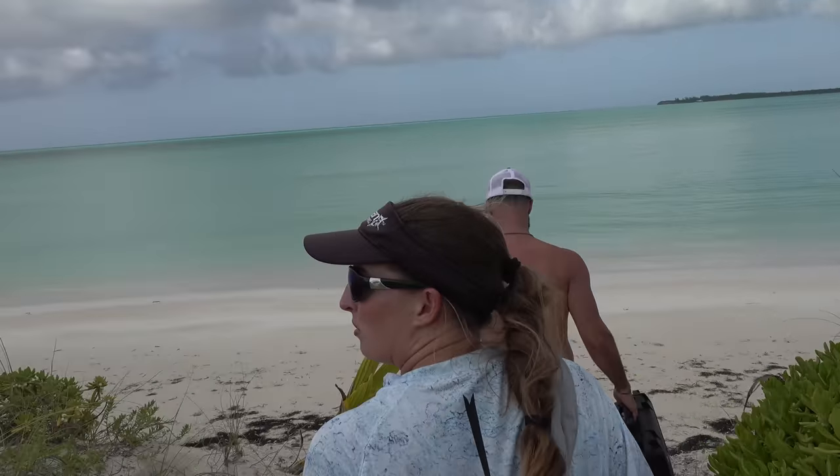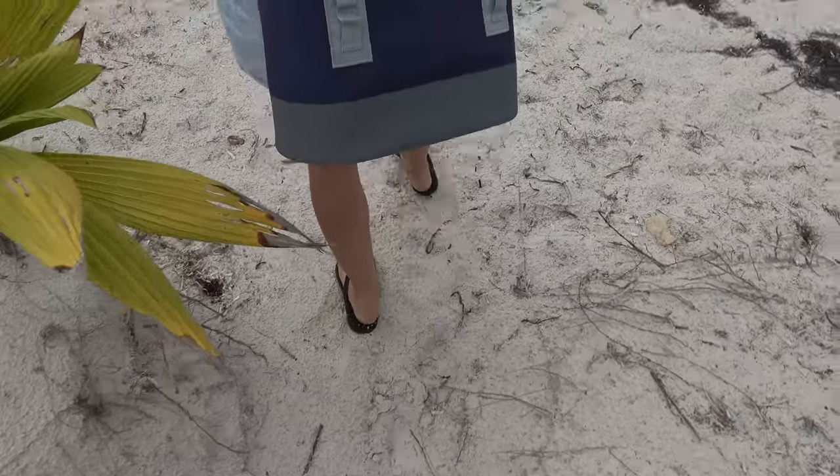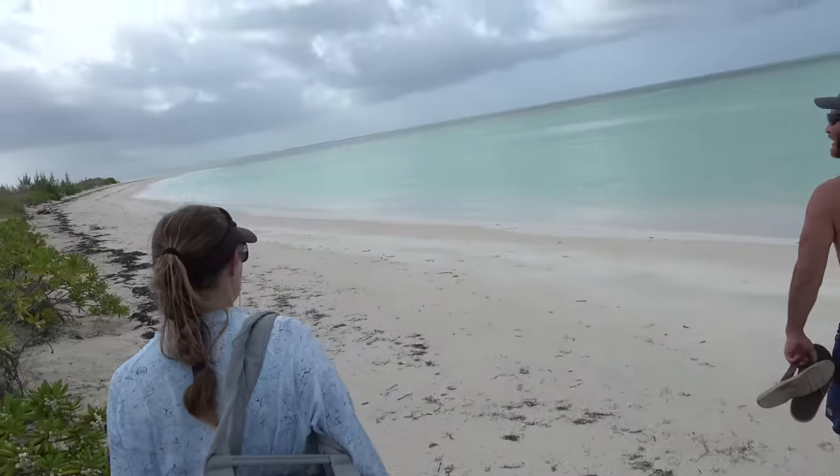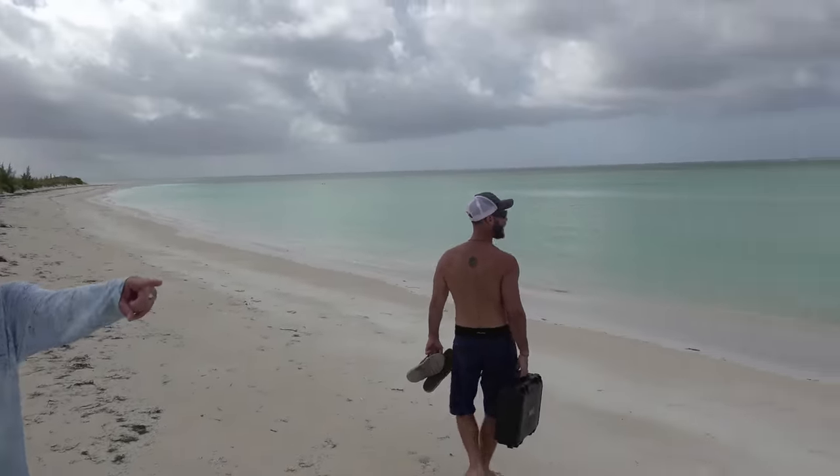nice. This is where I came with Jeff that day and I said, we're coming back here to rent a house next time. Holy moly. It's beautiful. You could probably catch a bonefish here. Yeah, I see you can. Oh, out there on that flat? Probably.